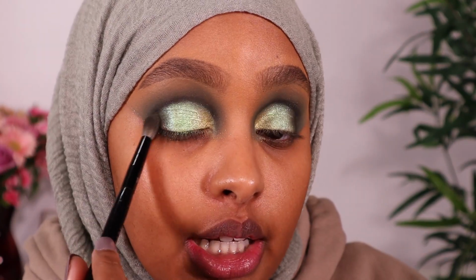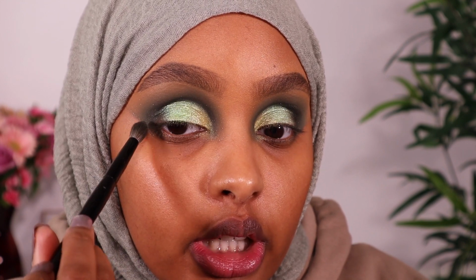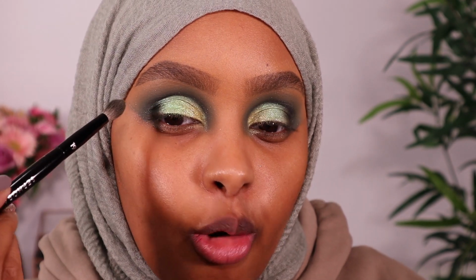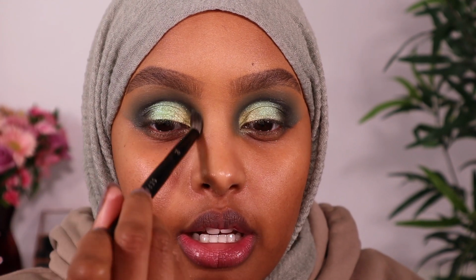So now I'm going back in with the same Sephora crease brush, and I'm just blending the dark green that we used in our crease into this shade right over here, as well as bringing it on top to intensify the shimmer shades that we have on our lid to make them really stand out, if you know what I mean. But this eye look in general though, guys, it's giving very much money. It's giving very much perfection. So that's what I'm doing now. I'm just gonna continue to blend this out.